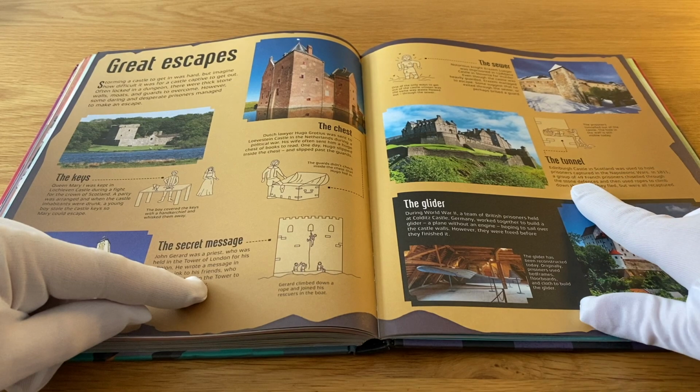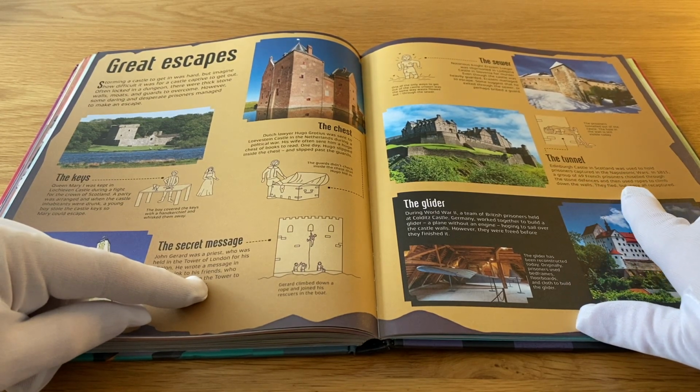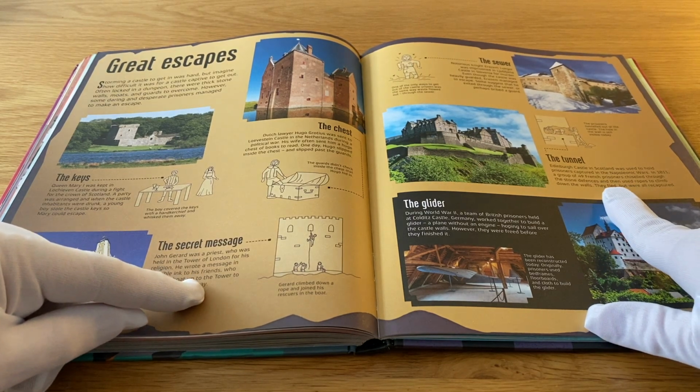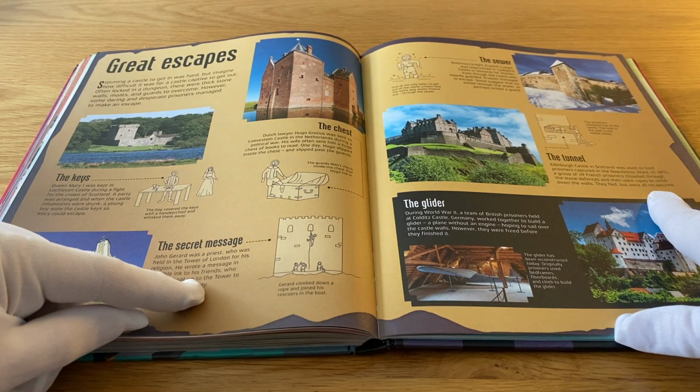Edinburgh Castle in Scotland was used to hold prisoners captured in the Napoleonic Wars. In 1811, a group of 49 French prisoners chiselled through the stone defences and then used ropes to climb down the walls. They fled, but were all recaptured.